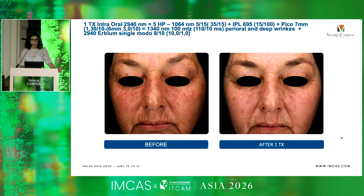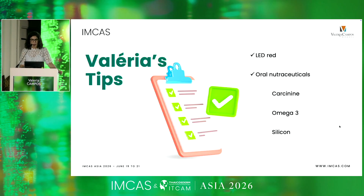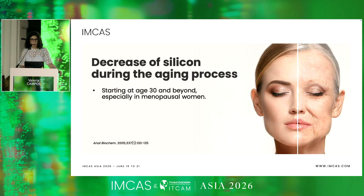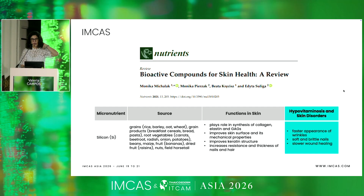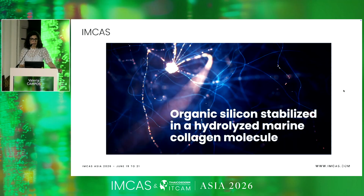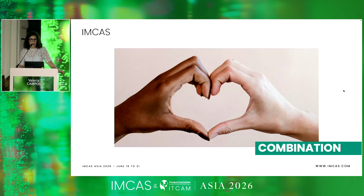She likes it. This is an older patient, so I use it more intraorally, 2940, focusing more on collagen and prevention of skin cancer. And I use LED, and I like to use an oral medication as well. And what I like to use, especially on the elderly patient, is silicon. As you age, we know that you have less silicon, and it's difficult to absorb. With the deficiency, you have slower healing. And the silicon I like to use is stabilized in a marine collagen molecule. I do have studies for those who want a closer look. It's published. So this is my favorite combination.